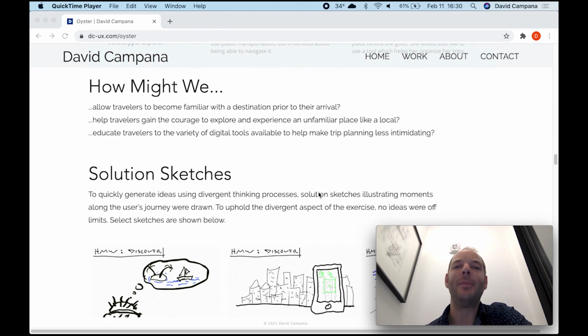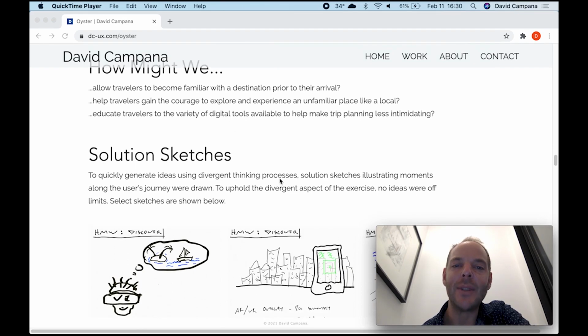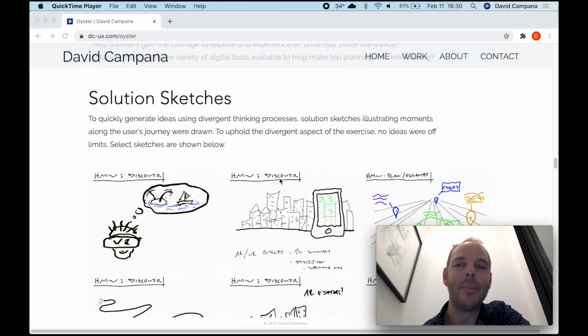So now that we've established an ideal persona, we are setting up our how might we questions. So for this project, we wanted to allow travelers to become familiar with the destination prior to their arrival, help them gain the courage to explore an unfamiliar place like a local, so kind of go off the beaten path, and also educate travelers to the variety of digital tools available to help make trip planning less intimidating.